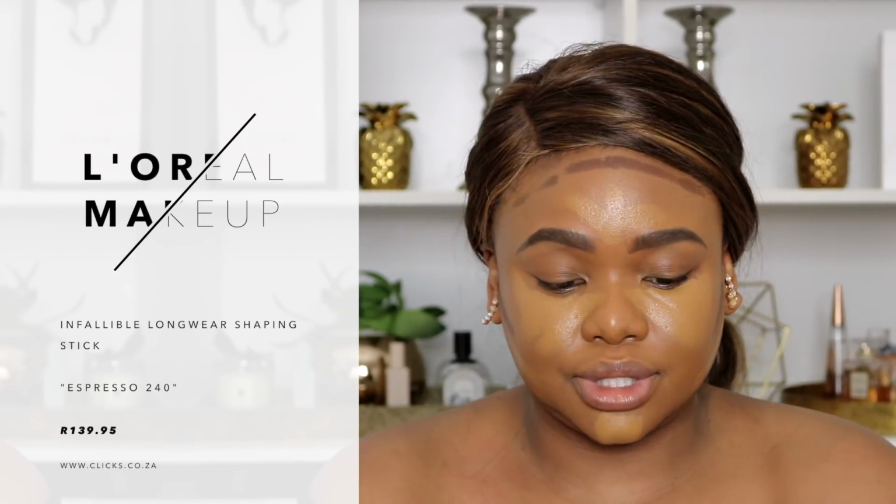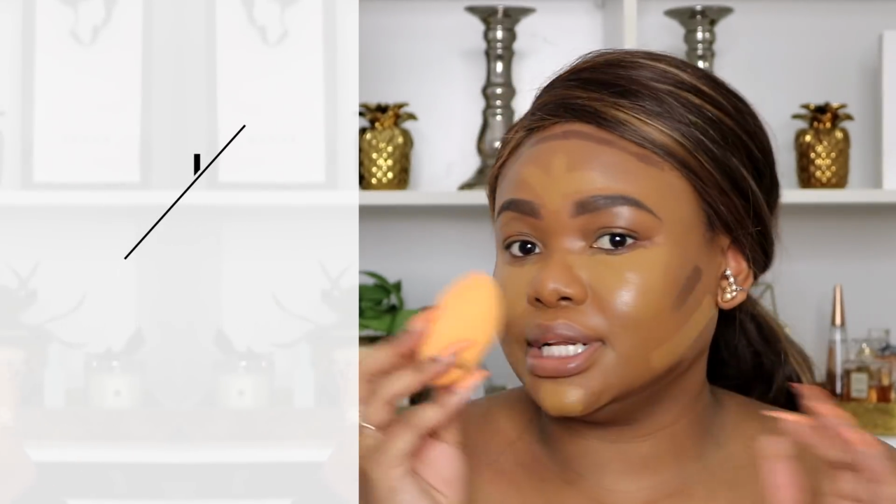It's quite creamy. And I'm gonna contour using this darker shade here. Jeez, that is so soft. It just glides on so easily. I'm just gonna take my Real Techniques sponge and blend out the lighter shade under my eye area.